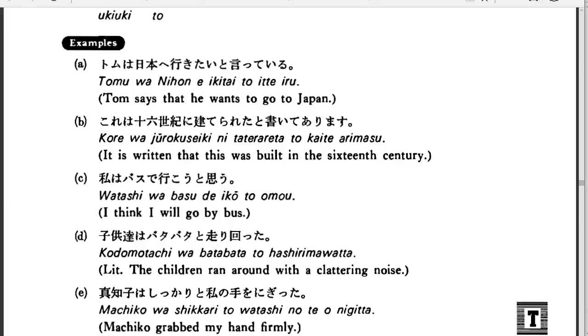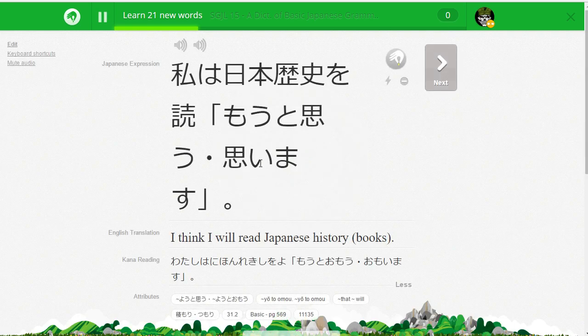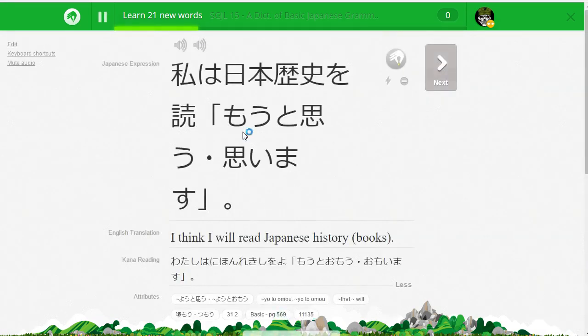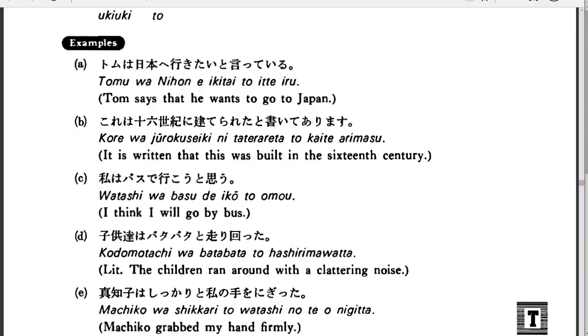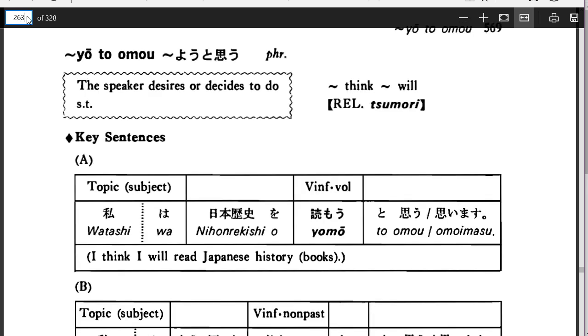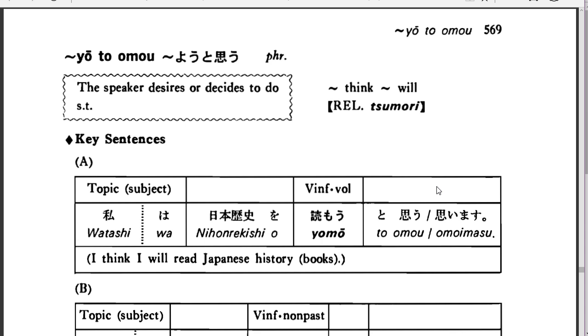Alright, let's bring it up. Okay, what was it supposed to be? And I went and forgot the page, like an idiot. Alright, let's try that again. Page 569. No, wait, what did I say? I wasn't going to pause this. Alright, page 569. So that's 263. 569. Alright. Yotomo. Yotomo imasu. And that was on the previous one, you already saw that. So, ikotomo. So let's get yotomo.